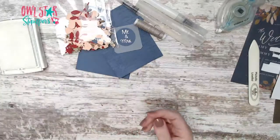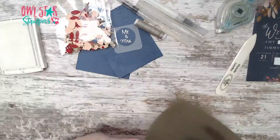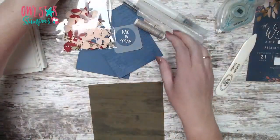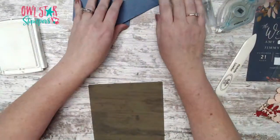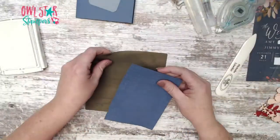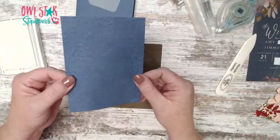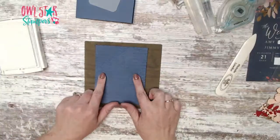So again, you guys that watch me know I just kind of whiz right through my cards, and so this one is quite different. All right. Okay, so I have my little silicone mat. I'm going to put this down. Again, this is already embossed with the embossing folder.